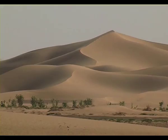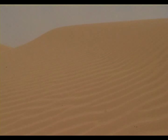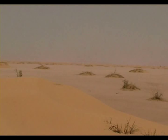The Sahara, an endless sea of sand and boiling rocks. Dangerous and beautiful at the same time. Tuareg country. And in between, islands of life, suffering from the drought, but surviving. A strong demonstration of life's extreme adaptability.